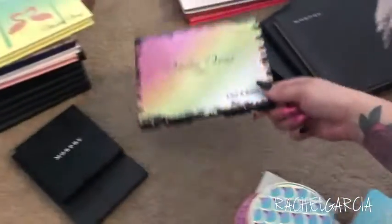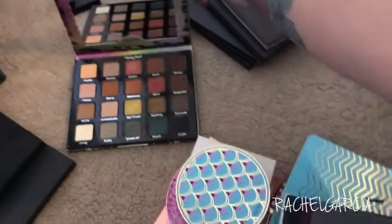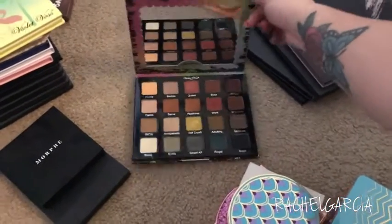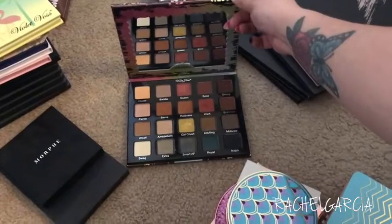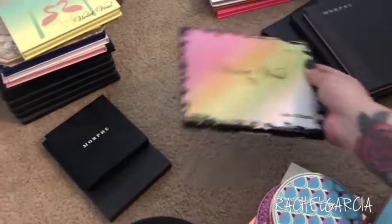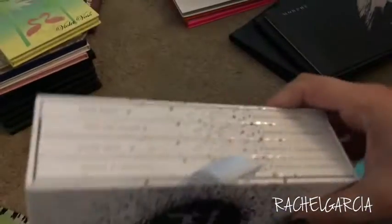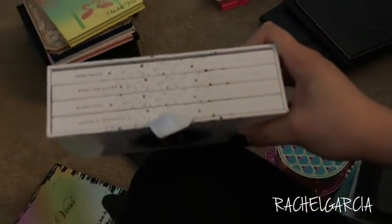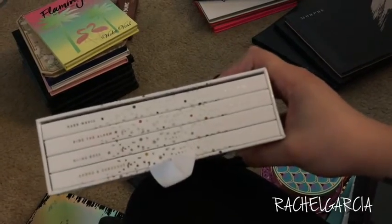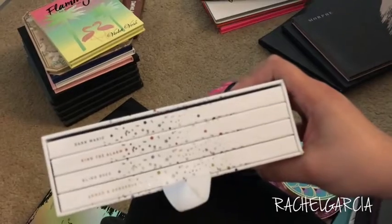I also have the Violet Boss Like a Boss palette, which looks like this, which is gorgeous. I actually love this palette a lot. So yeah. I also have the Jaclyn Hill Morphe collection here, which I've done a makeup tutorial using all of these eyeshadow palettes. So I am going to keep these because, you know, they just are part of my collection.